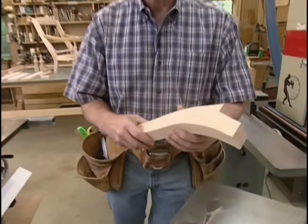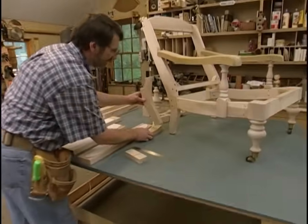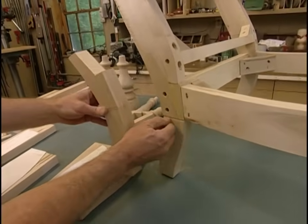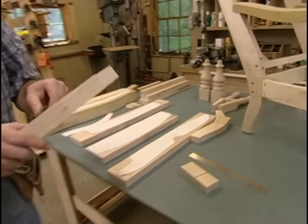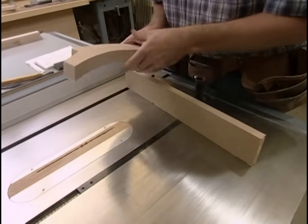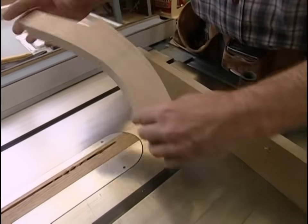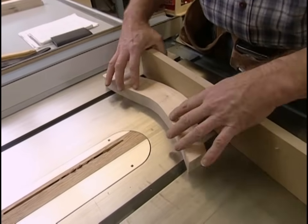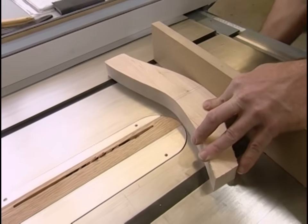Okay, now that's nice and smooth. Now let's take another look at the prototype. On that leg, there is a little groove, and that has to do with the upholstery, which we'll see in the next episode. To make that groove, I've put a little extension on my miter gauge. This surface will rest against it, and it's 5 degrees to the surface, so I can just pass it through and nibble away the material.